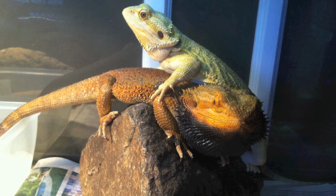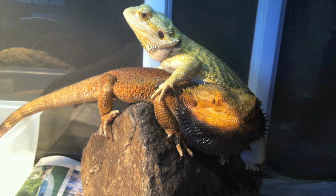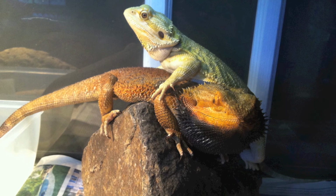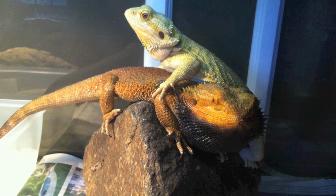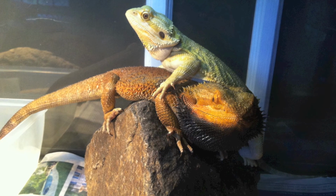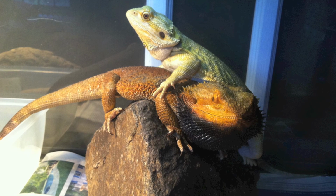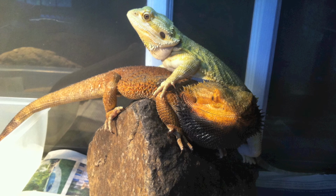So yes, they did meet for the first time several hours ago. They seem to have a good liking for each other. Ringo seems to be wanting to mate with her, along with Lily. So I'm really having a good feeling about this, and I'm going to start actually breeding them in about a month or two, if my friend's alright with it.